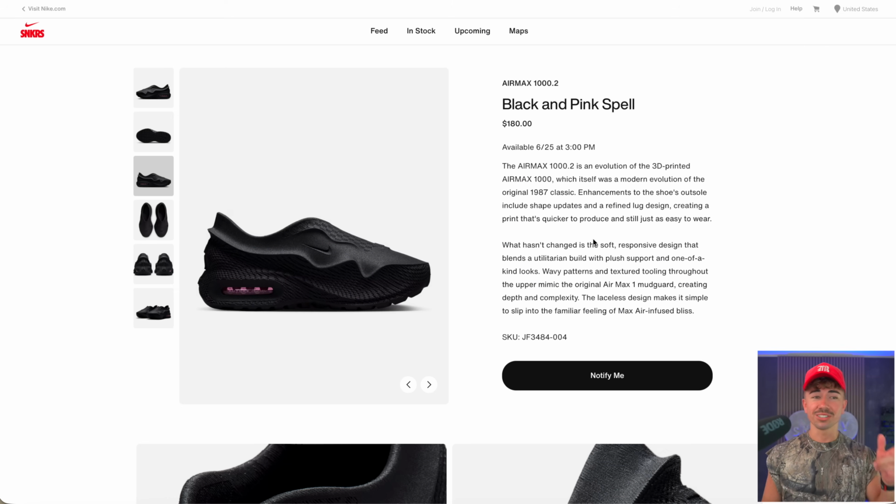I love them. I really want some more drops of the 95,000s. Those are my favorites. But these are decent as well. They're going to be dropping on the 25th of June, so just a few days away, and there should also be a raffle on Zellerfeld's website as well if you want to enter that.